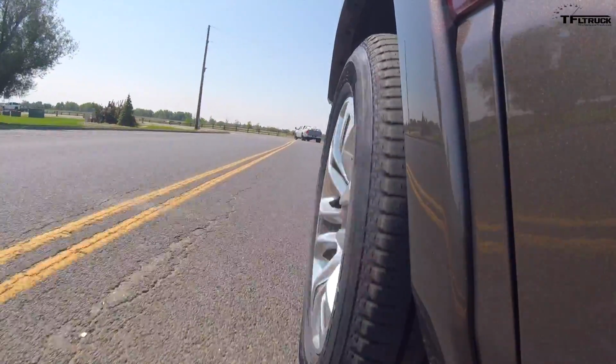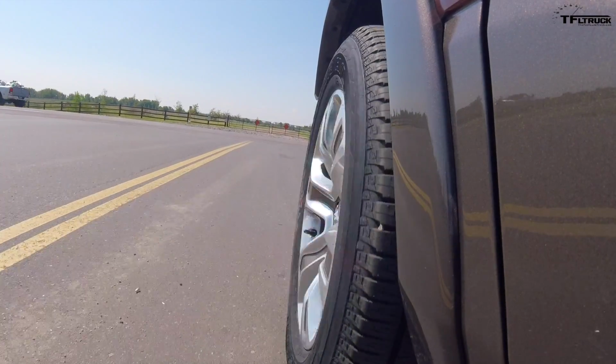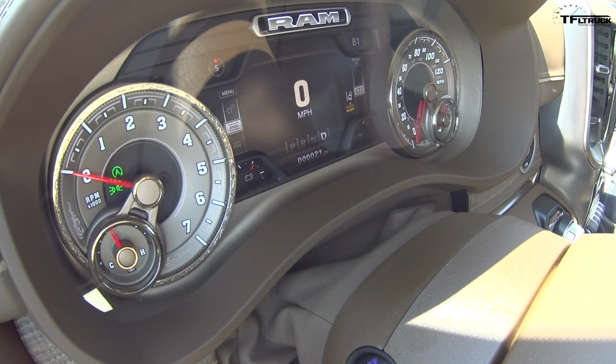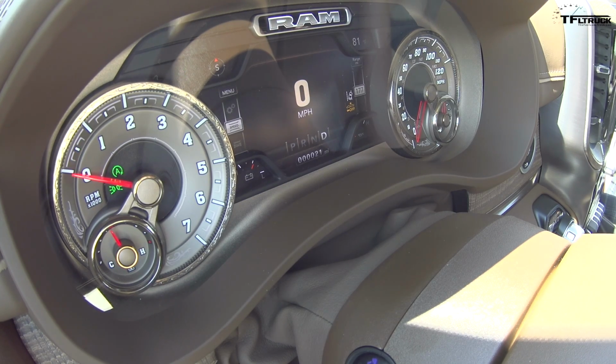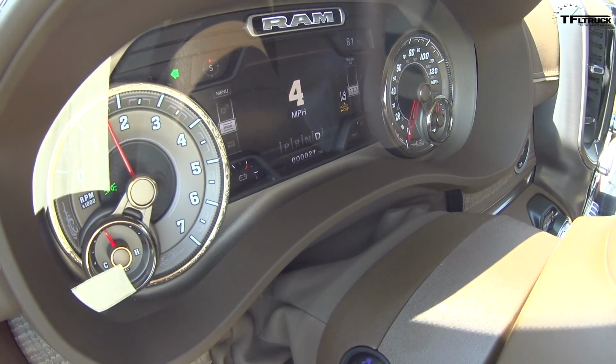Yeah, I know, start-stop systems have a bad reputation, but let's see how this one works. The RPMs go to 0 as soon as I come to a complete stop, and then when I see an opening in traffic, I switch my foot to the accelerator pedal, and the engine comes alive with no delay and no shudder.